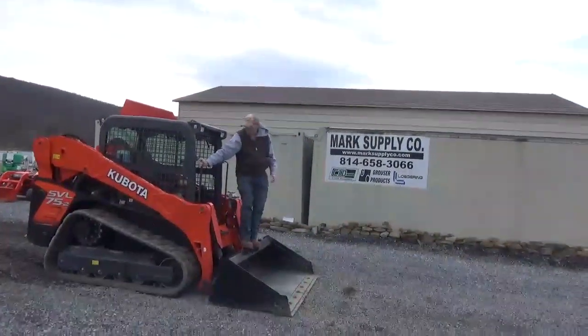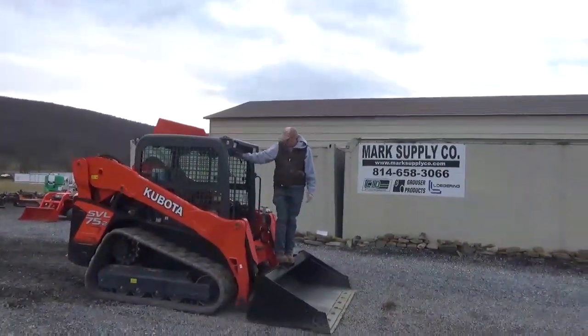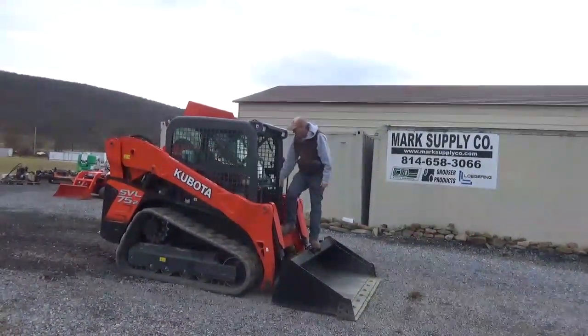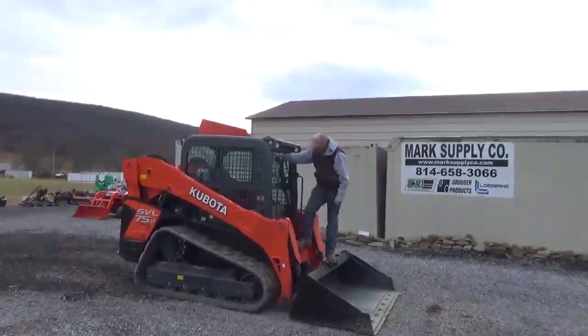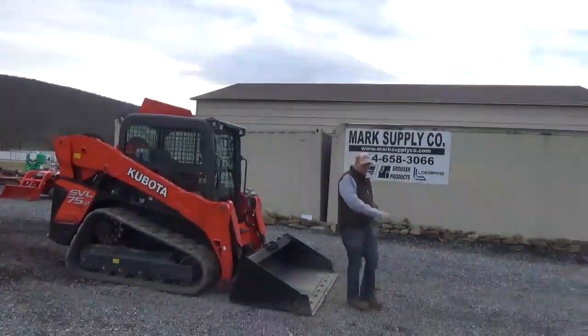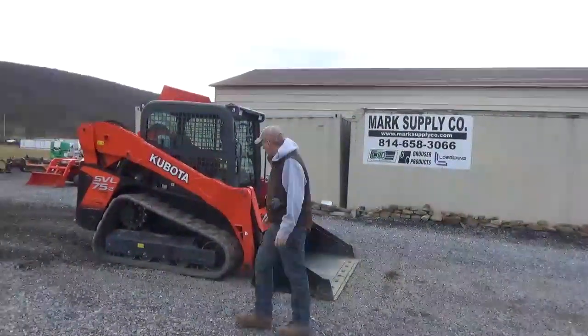Nice little machine on there. It's warm. It's got a heater and it roasts your eyeballs out. Little tab there you can actually push and then pull your door in. You can lock it with your same ignition key. What a nice little machine.